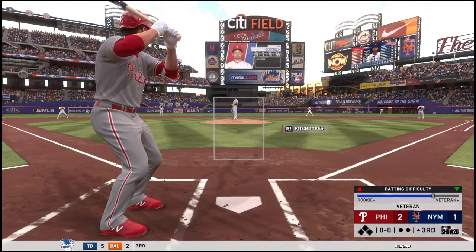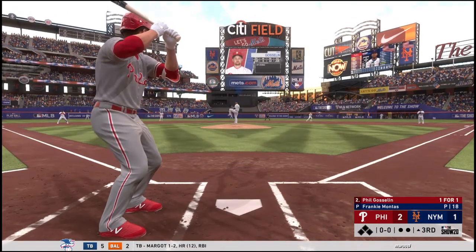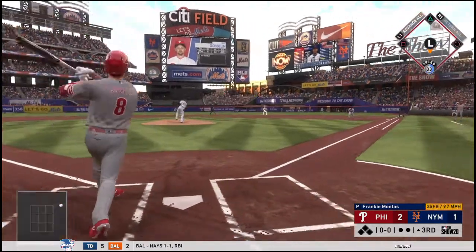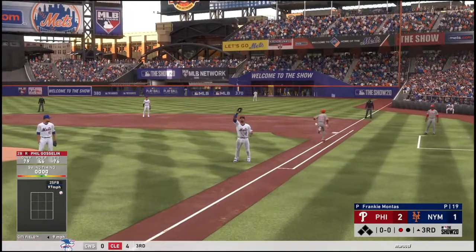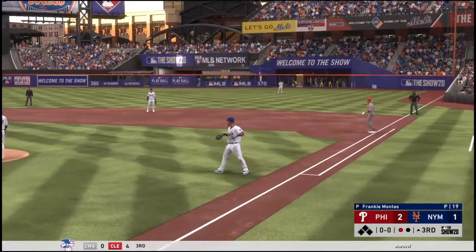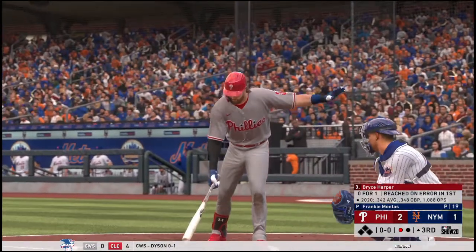Digging in now, Phil Gosselin. It was a double for him in his first turn at the plate. Well, he got a good pitch to hit last time up. Looked for it up in the zone and didn't miss it. Those are the pitches you only get maybe once in an AB, maybe once a game, maybe once a week. So he certainly capitalized on it last time.